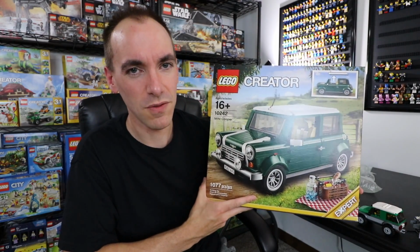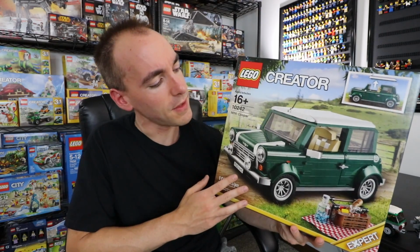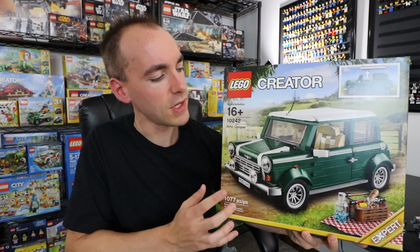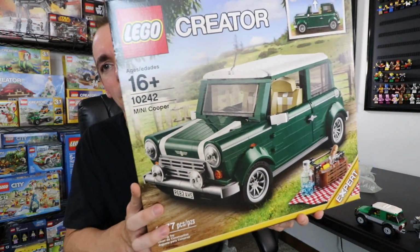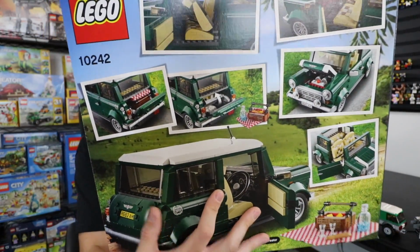Some of them are getting a little expensive, including the Ferrari, which I have plans to build one of my own. This set typically sells for $100 on Lego's website. I picked this up for $64 after the 20% discount from an eBay seller. It had $11 shipping, so I ended up getting it for 75 bucks. So I got this for 25% off what you typically find it for, and I felt pretty good about that.